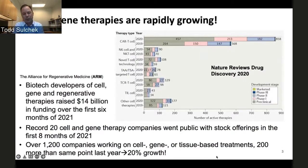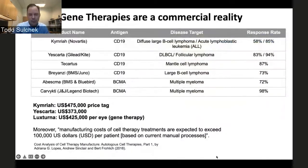In 2021, biotech developers working on cell therapies raised $14 billion in funding in just the first 6 months. Over 20 companies went public in the first 8 months of 2021. There are over 1,200 companies right now working on cell and gene or tissue-based treatments, an increase of over 20% in this year alone. So there's this immense growth.